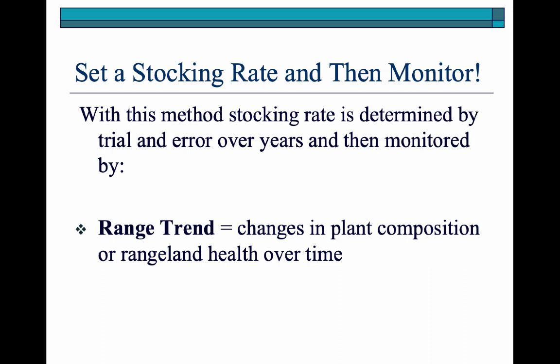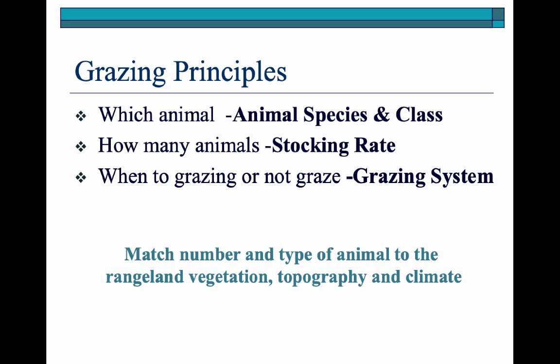monitoring practices. So the grazing principles that will come into play here are which animal, both species and class of production that you're going to use, how many animals, which is the actual stocking rate equation, and then when to graze or not graze, so the grazing system. So being able to match the number and the type of animal to the rangeland vegetation, its topography and climate is really quite a challenge. So that's what makes this part of the job really fun, in my opinion.